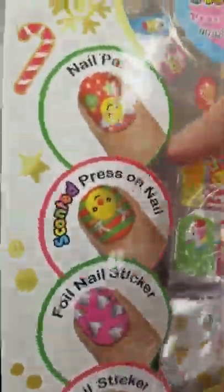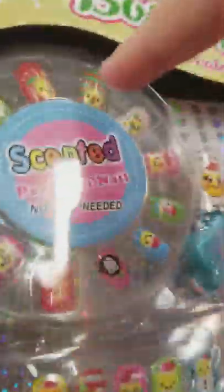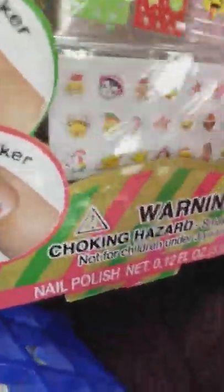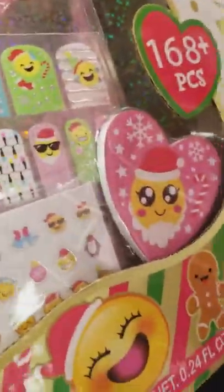So it basically has peel off nail polish. It's not toxic. 168 pieces. A little nail file. There are nail patches, scented press-on nails, which are these guys. See? Foil nail sticker. I'm pretty sure this is what it meant, like foil nail sticker and nail sticker. I'm not seeing any, but oh, found it. They're here and this one. I think these are peel off nail polishes. To be honest, I don't know what this thing is for, but we're going to try.